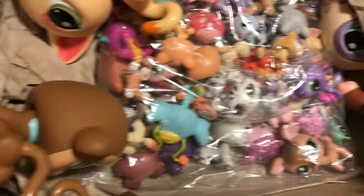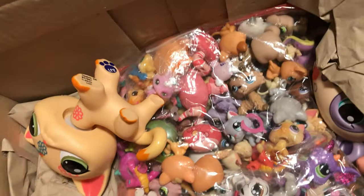So after a huge struggle, we can finally see what's in this box. The rest of these pets are other country exclusives. There shouldn't be too many top fives. I mean, there are some collies and stuff, but yeah.